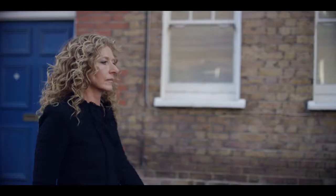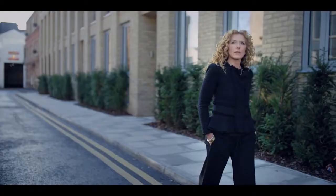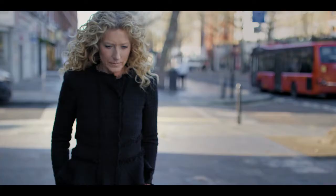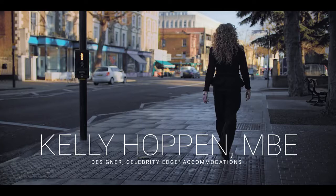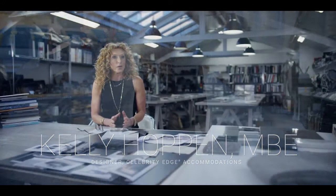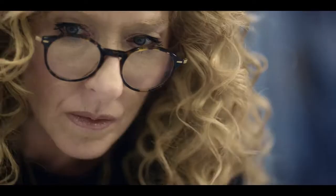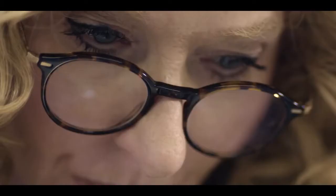To create the interiors of Edge's world-class accommodations, Celebrity brought internationally acclaimed designer Kelly Hoppen on board. Well, for me, where you sleep and wake up anywhere in the world, whether it's on land or at sea, is, you know, the most important part of your day. So we try to look at textures and lighting and form and furniture and to basically do it as though we were doing a luxury home, but doing it in a cruise ship.